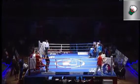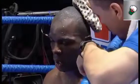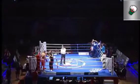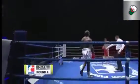It's 30-27. So they gave the third round to one judge. One judge went for Groguhe, but the other 2 judges have a shutout so far. Benchabla's way ahead. So, and this is close, in my estimation, it's a very close fight.